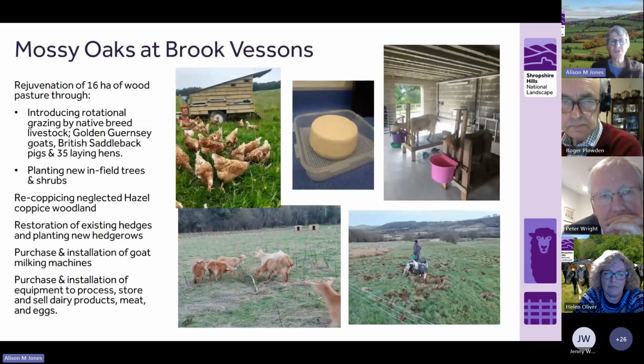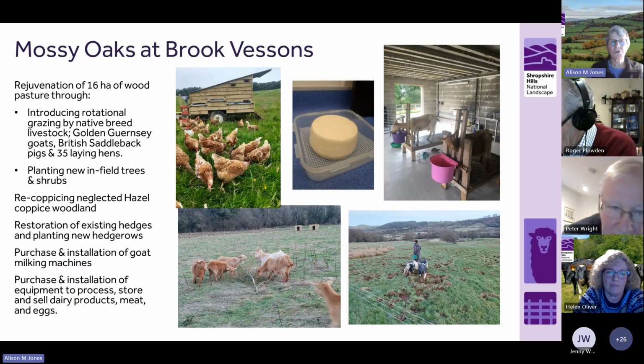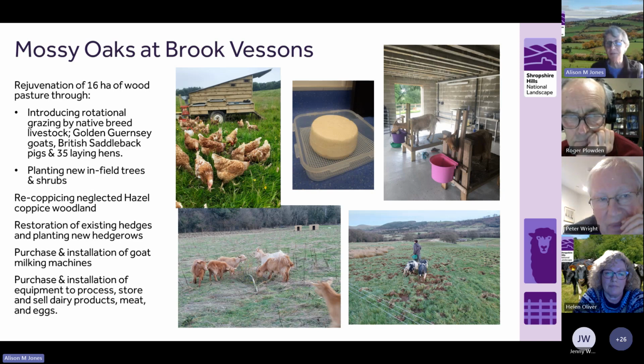This is an interesting one. This is a brand new, two new entrants to the industry, which we were very keen to support. So they're renting some ground at Brook Vescents, and they are in the process of recreating some wood pasture through a combination of the way they graze their stock and some tree planting.